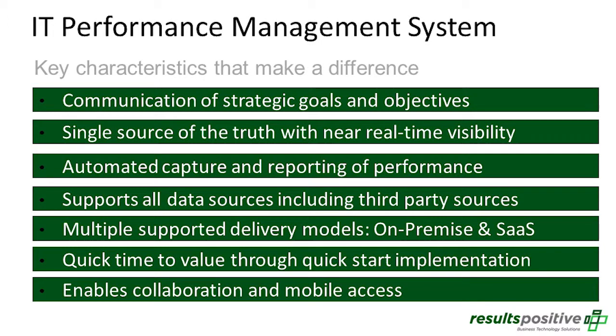Next, as part of a summary: if you're looking for a scorecard IT performance management system that can help you communicate strategic goals and objectives as well as communicate value to the business, this is a leading solution to allow you to do that. It can also provide real-time capability as well as near real-time, as we've highlighted today. The near real-time being the strategic performance, and the real-time being the operational performance based upon the UI mashup, as well as the Xcelsius reporting solution that we highlighted earlier. And then you're able to really automate the capture and reporting of performance.